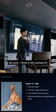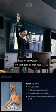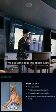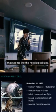It does not still work. I think it only worked for like a couple of years. I'd have to look at how long it exactly works, but it's just kind of this ball just orbiting, doing its thing. Alright, so we put some stuff into space, we put some dogs into space. Let's work on putting people into space, because that seems like the next logical step.